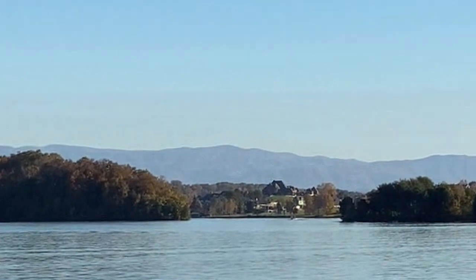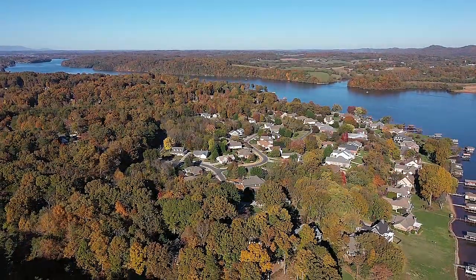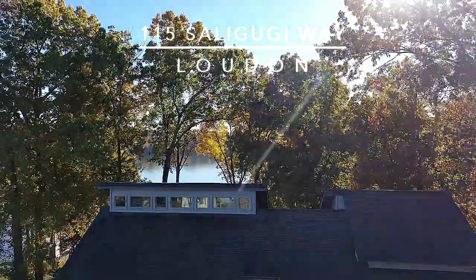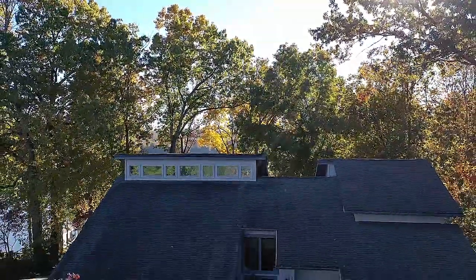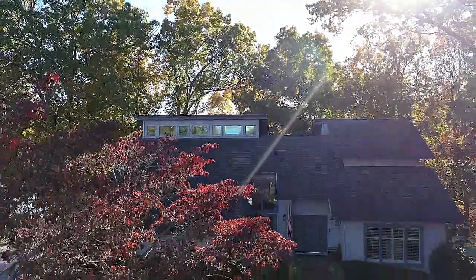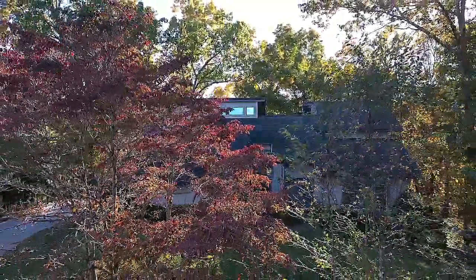Views and more views. You'll experience this and more at 115 Saligugi Way in beautiful Tellico Village. This lakefront estate on year-round Tellico Lake offers 4 bedrooms and 4.5 baths for a total of over 4,000 square feet of luxurious living area.